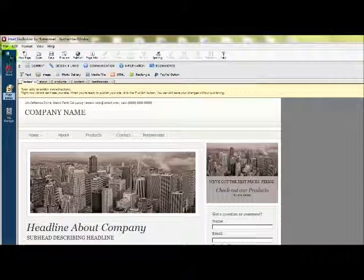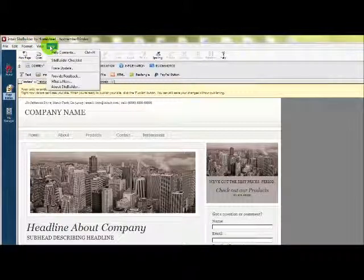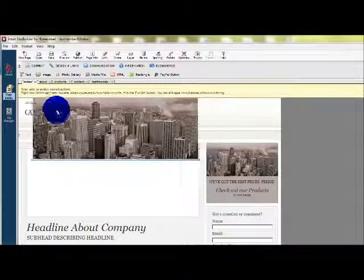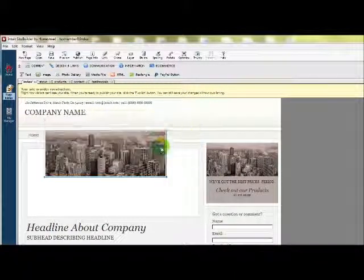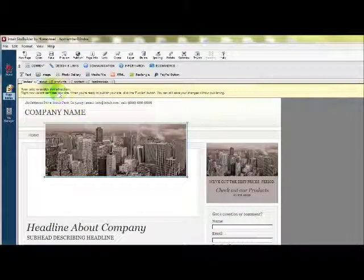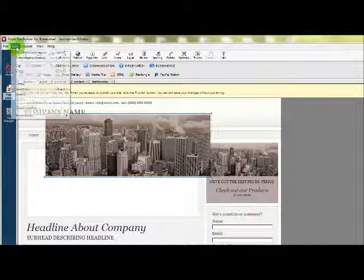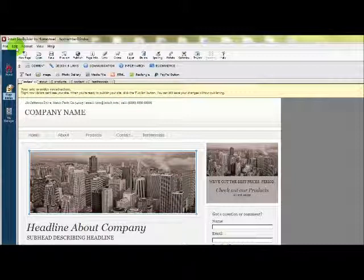And like I mentioned before, one of the great things about this software is its ease of use, and you can simply just click on any of the elements and drag and drop them with your mouse. And I can simply resize things just by grabbing the edge of the picture and dragging it larger or smaller. And I don't need to worry about messing anything up, because if I do, I can simply go to the Edit drop-down menu and click Undo.